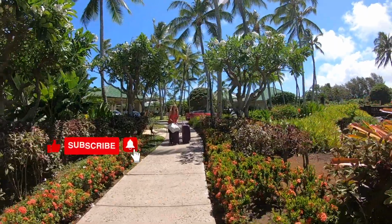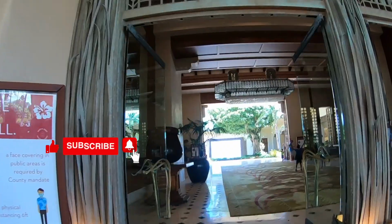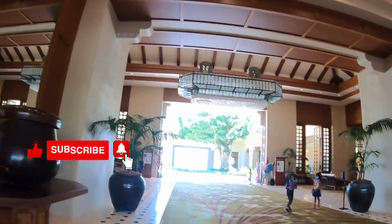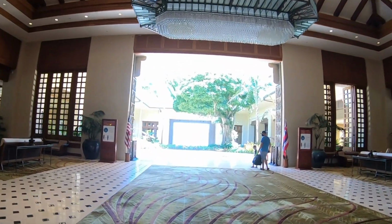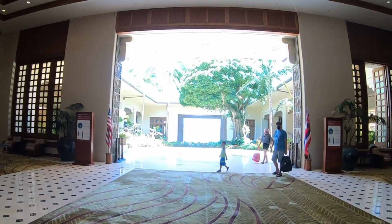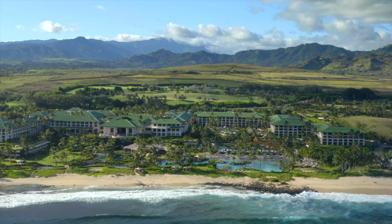We stayed at the Grand Hyatt in South Kauai on Poipu Beach, and we loved this hotel. We would absolutely stay here again. It had great pools with waterfalls and a lazy river, and also a saltwater lagoon. In the summertime, South Kauai beaches, the waves are quite intense, so it was great. We got to watch a lot of surfers, but not great for swimming.